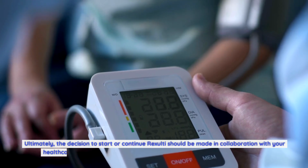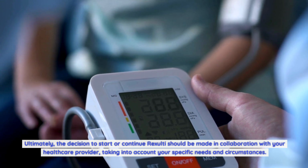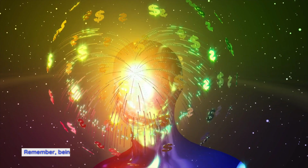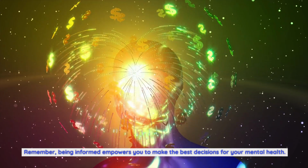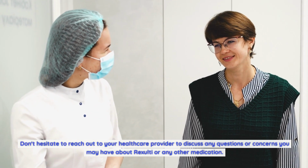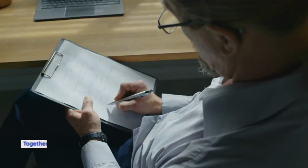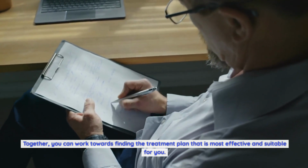Ultimately, the decision to start or continue Rexulti should be made in collaboration with your healthcare provider, taking into account your specific needs and circumstances. Remember, being informed empowers you to make the best decisions for your mental health. Don't hesitate to reach out to your healthcare provider to discuss any questions or concerns you may have about Rexulti or any other medication. Together, you can work towards finding the treatment plan that is most effective and suitable for you.